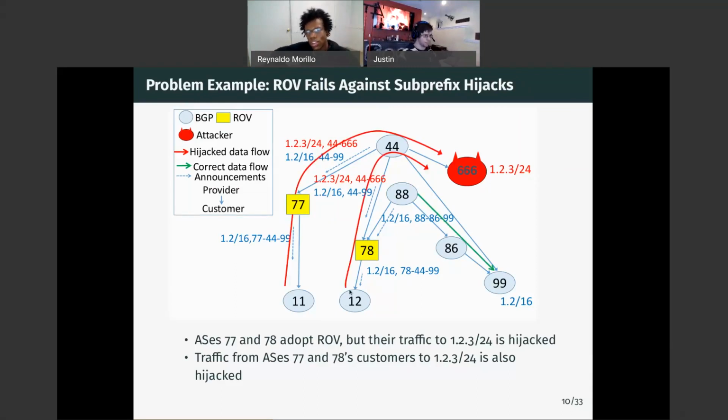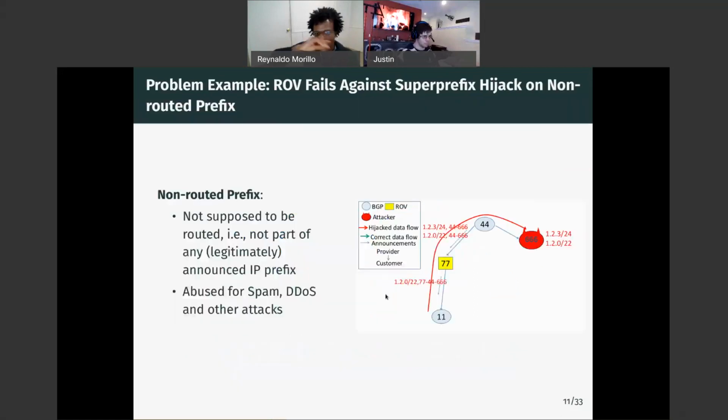When it comes time to send traffic from 11 and 12, if 11 decides to send traffic that's within this subprefix, 77 is going to share that traffic with 44 because the closest match it has is the /16. And 44, because it doesn't know any better, is going to share that with the attacker. So you can see that ROV doesn't really do much in this situation. Same thing here for 12.